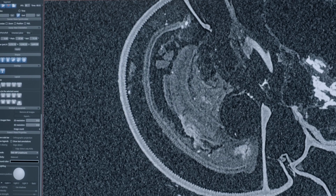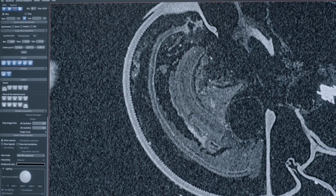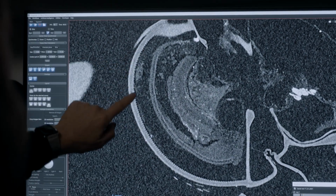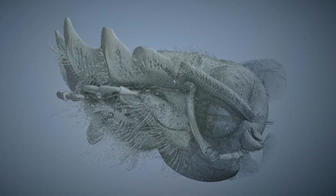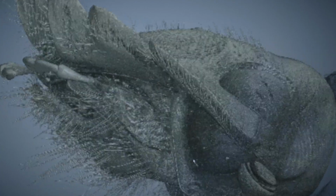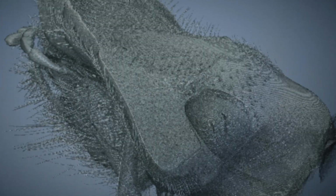So this is the retina, the light-sensitive part of the eye, and this is then the outer surface here, so we can actually now define its curvature. And this knowledge can open up new opportunities for us humans as well.